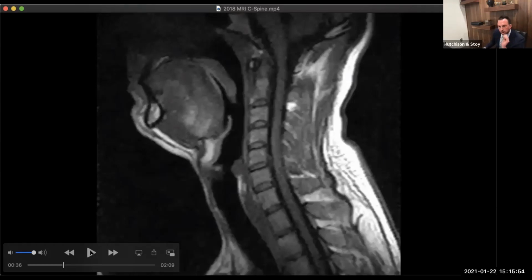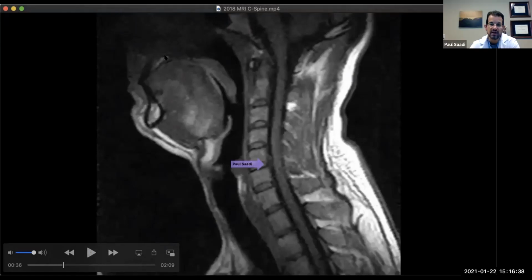Why is this a good, helpful view? It's a grainy image, but it shows you what we're discussing, and that is a large disc herniation at the C5-6 level. Can you annotate on your screen? Do you know how to do that? I don't. Can you? Yeah, you should be able to hit annotate up there next to where it says share screen. Annotate. I have that. Are you seeing any of that? Yeah, perfect.